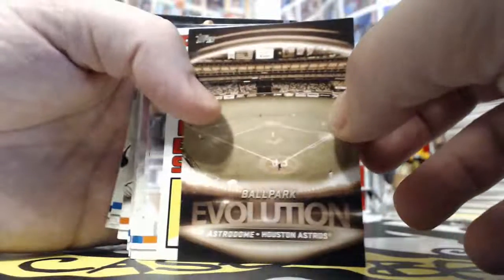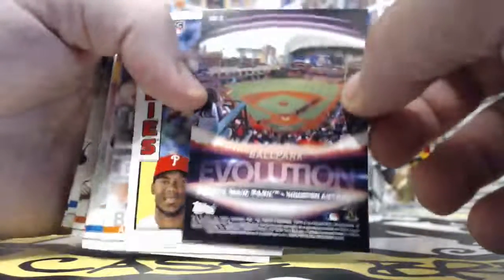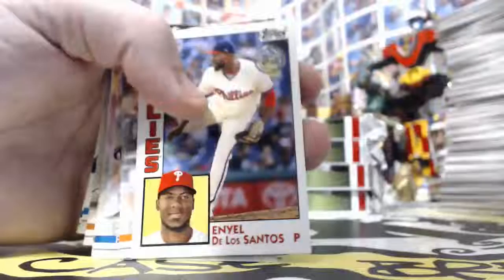All right, Ballpark Evolution, Astrodome. And on the back, you got Minute Maid Park, De Los Santos.